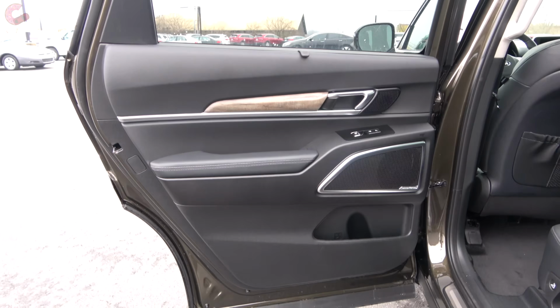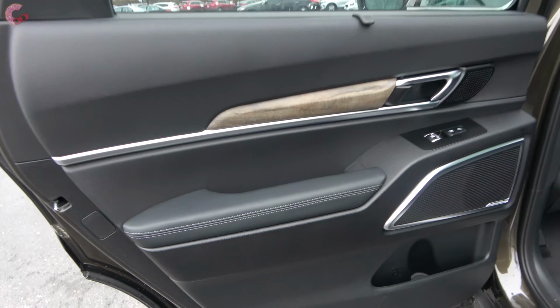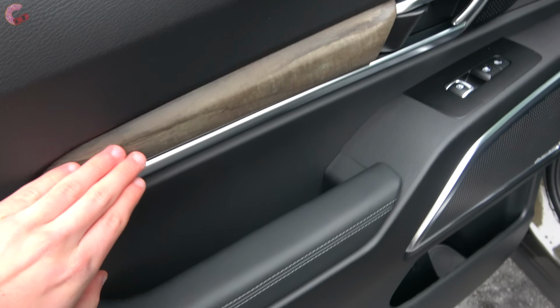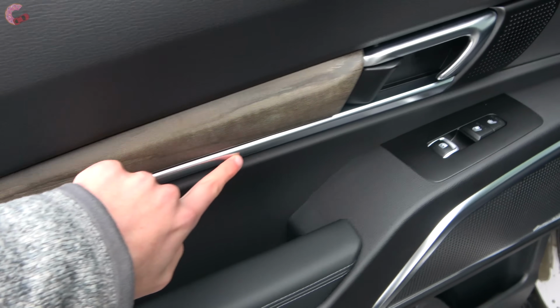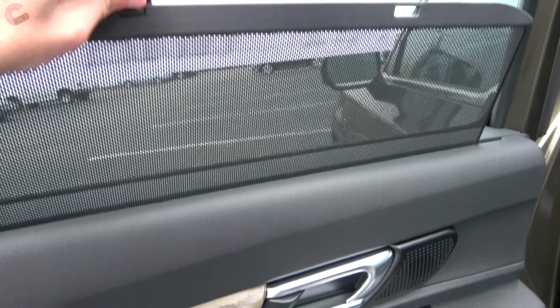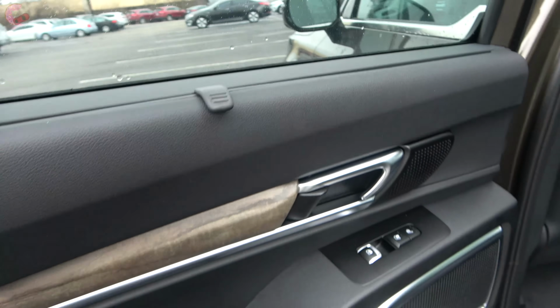Now turning over here to the door trim, it does keep that same upscale vibe, so you do have a leather armrest with stitching going through it, some more of that faux wood trim, some real metal accenting, and you will also find a rear window sunshade on the EX and SX trims.